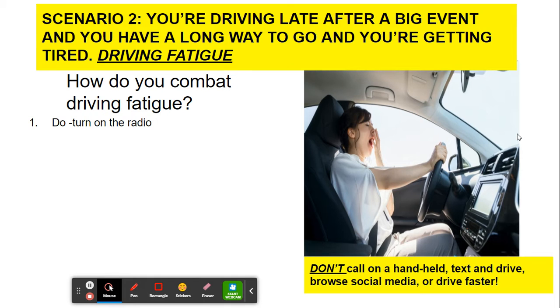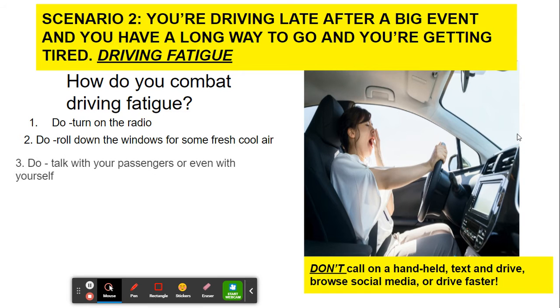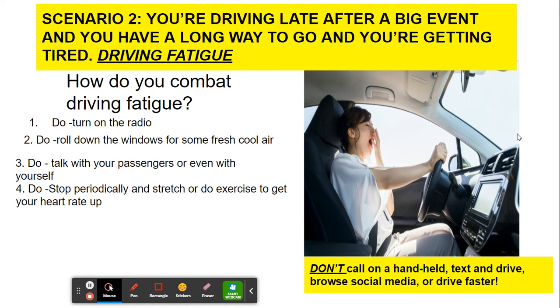Turn on the radio, for example. Roll down the windows for some fresh, cool air. Talk with your passengers or even with yourself. Stop periodically and stretch and do exercises to get your heart rate up. And drink caffeine and sugar. It won't last very long, though.